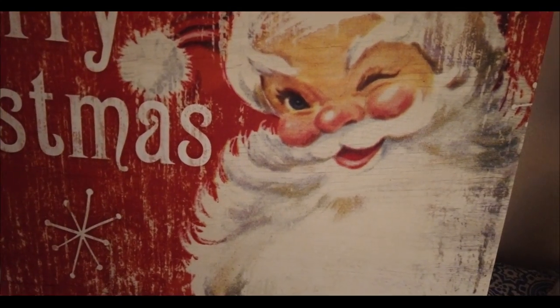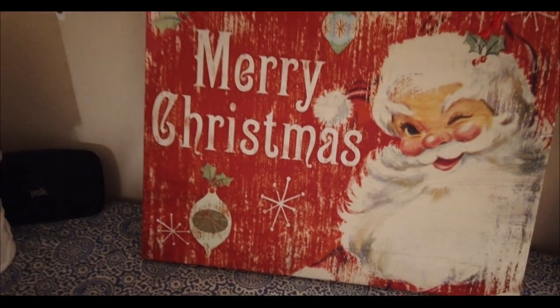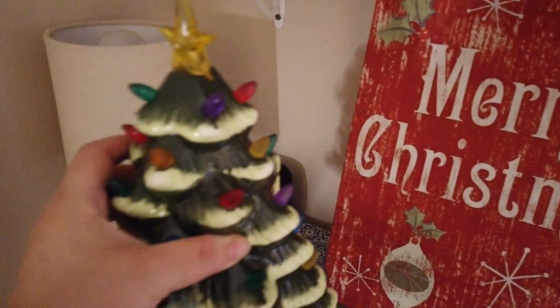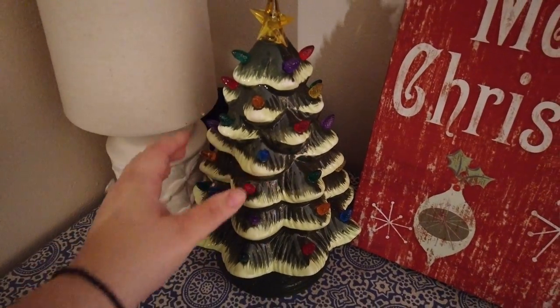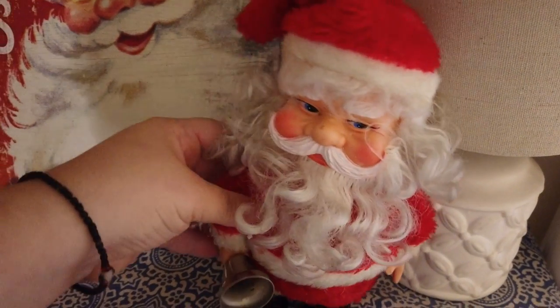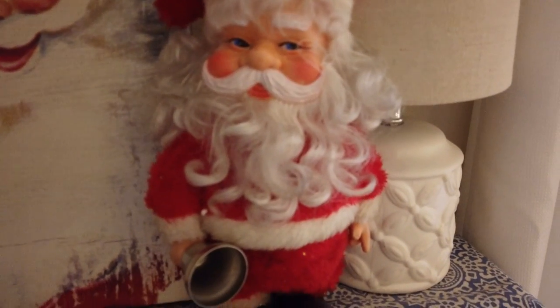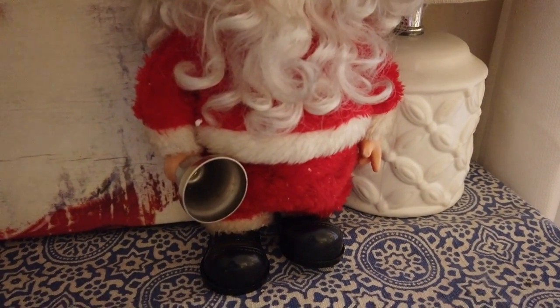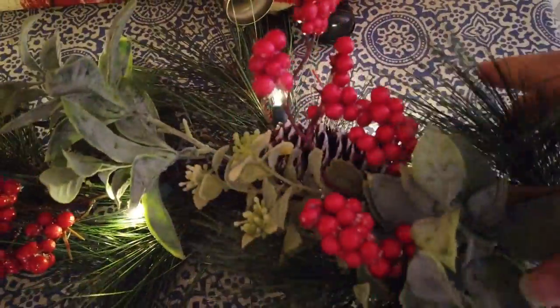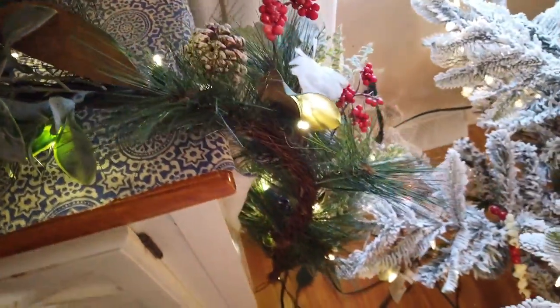So I'll be starting off this vignette here in the corner of our family room with some vintage decor. These Santas are truly vintage. A lot of them were picked up in antique shops, and this one right here with the bell in his hand was given to me by my grandmother. This Santa is very special to me. He would be perched up in the dining room of my grandmother's house right on her buffet. And as I was a little girl, I used to pick him up and hug him and kiss him and tell him how much I loved him, because that's how excited I was for Christmas when I was a child.